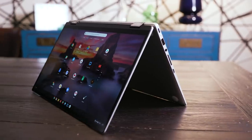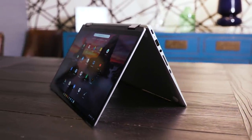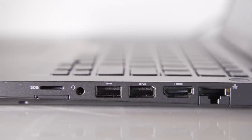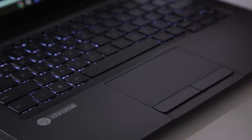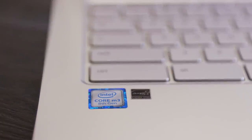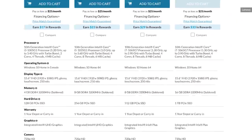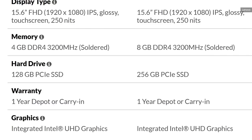Since Chrome OS is lightweight, it usually runs well on fairly modest hardware, so the most important thing to look for might not be processor power or storage space. That said, I'd still recommend you get a Chromebook with a recent Intel processor, ideally an 8th generation or newer M3 or i3. As for RAM, 4GB should be enough for most people, though 8 isn't a bad idea if you want to future-proof your investment or if you're a serious tab junkie.